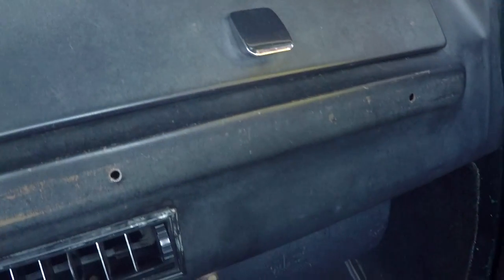And you can see something was here. I think it's actually a little grab handle. You can see those two holes. There was a little grab handle, I think, that went on there. But you can see the floors. The carpet doesn't look too bad.